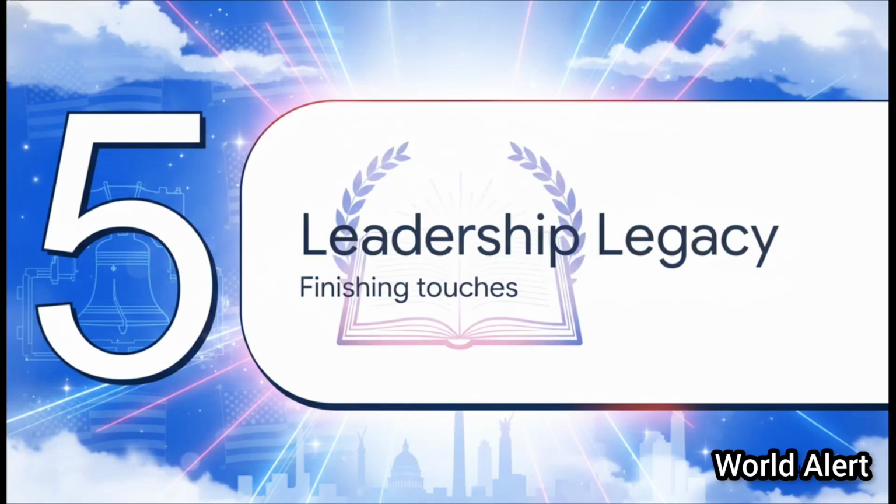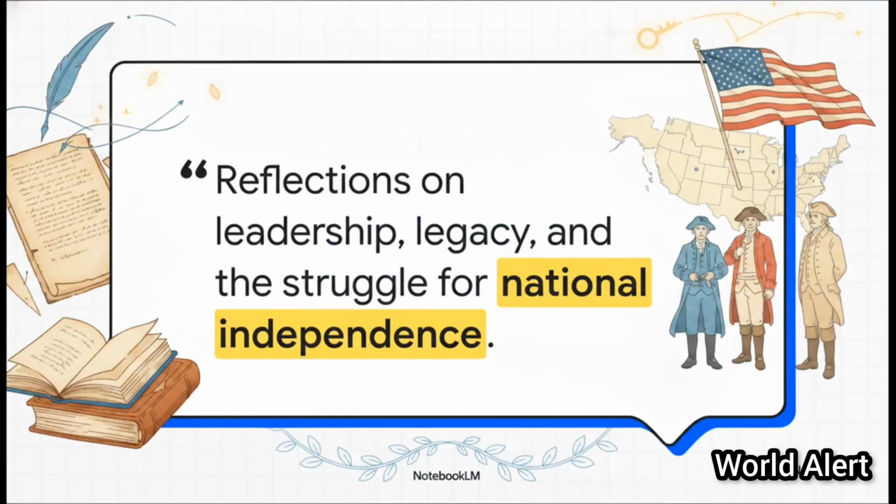Finally, let's look at the finishing touches in our last section, Reflections on Leadership Legacy. You know, discovering the men who built the American identity really isn't just about reading dry legal frameworks. It's about reading their private letters to understand their deepest reflections on leadership. After the war was won, after the laws were written, these architects looked back at the sheer scale of what they had just survived. They absolutely knew they had created something incredibly fragile, and their final addresses reveal the immense weight of the legacy they knew they were leaving behind for future generations.